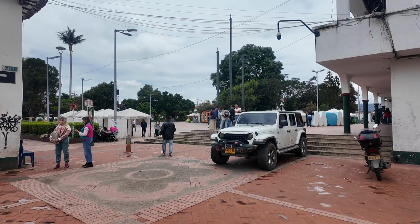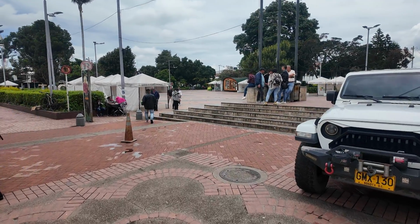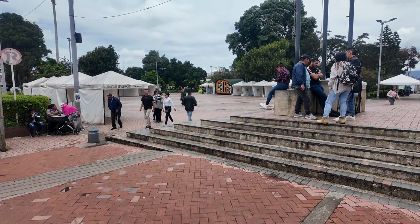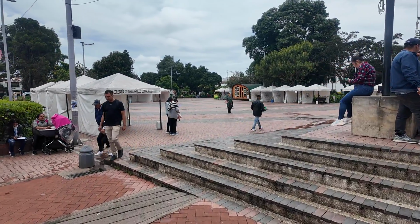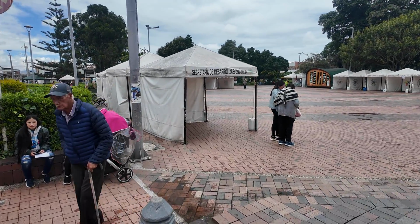But let's take a look at some of the central part of the city here. Walk with me. So let's see, this is kind of like the town square, and we're gonna take a look and see what we see.